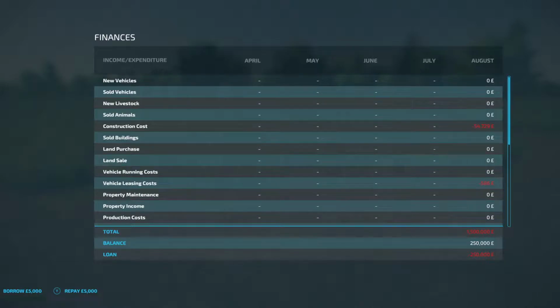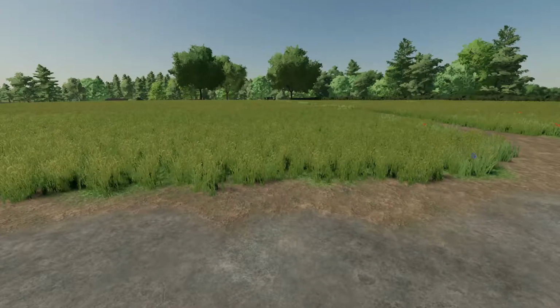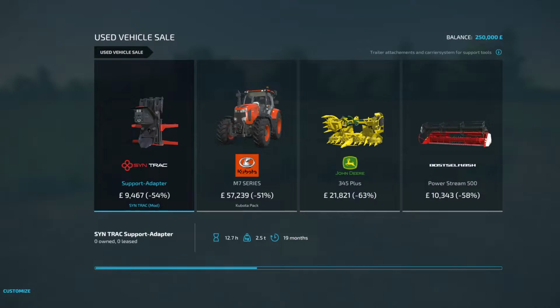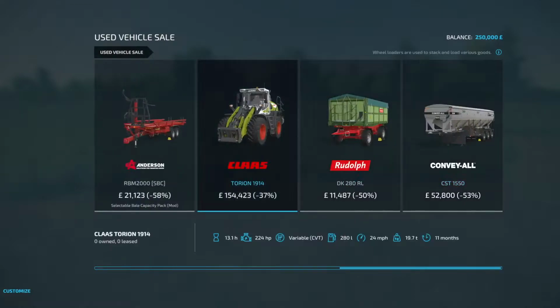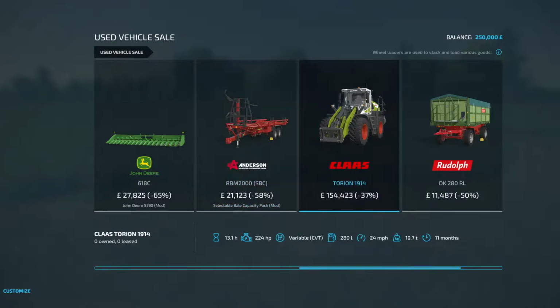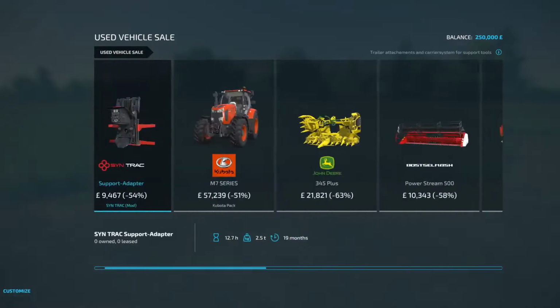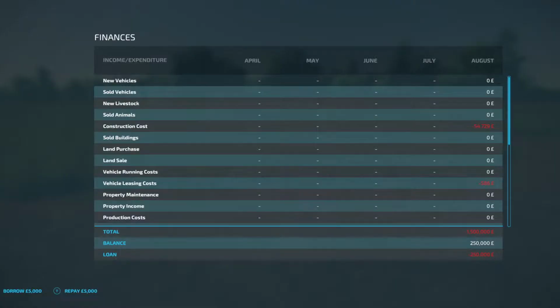Right, so that's a £250,000 loan. Excellent. £250,000 back in the bank. So, oh, I shouldn't have skipped past these. There is a Kubota on sale. Oh, and there's a bale loader as well. Right. Anyway, we can come back to that.